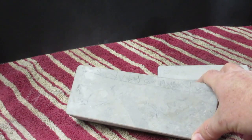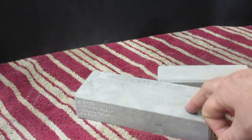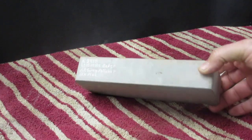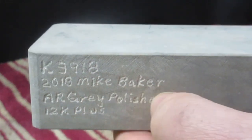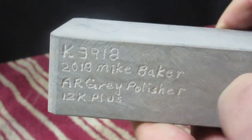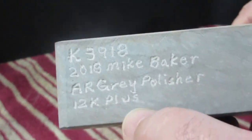So really happy to get this. My friend who gave this to me, thank you so much. This is really awesome. I've wanted to try Jonathan's stones for a while. Now, this is supposed to be a finisher. He's got marked on here 12K plus. I like the engraving he does on the side of the stone. He put my name on it because I'll be the one doing the prep work. Otherwise, I think he puts Coe Whetstones on there. And, of course, the date, 2018. Arkansas Gray Polisher, 12K plus.